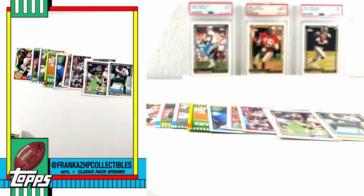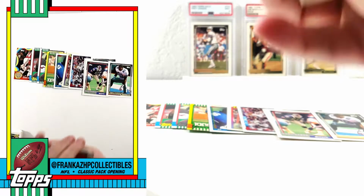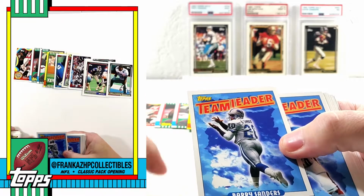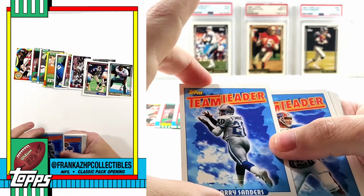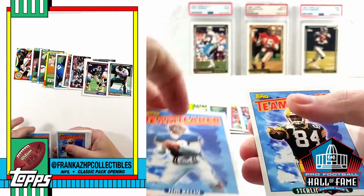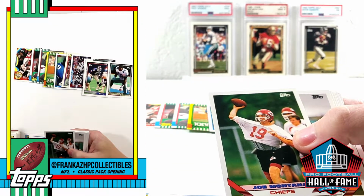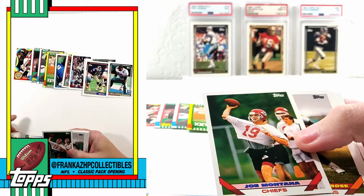All right, do I need a flip? Kind of, yes. All right. Barry Sanders, team leader. Though I won't keep it because it's a subset. It's pretty cool. Jim Kelly, same thing. Sterling Sharpe, same thing. Montana on the Chiefs base. That's cool.